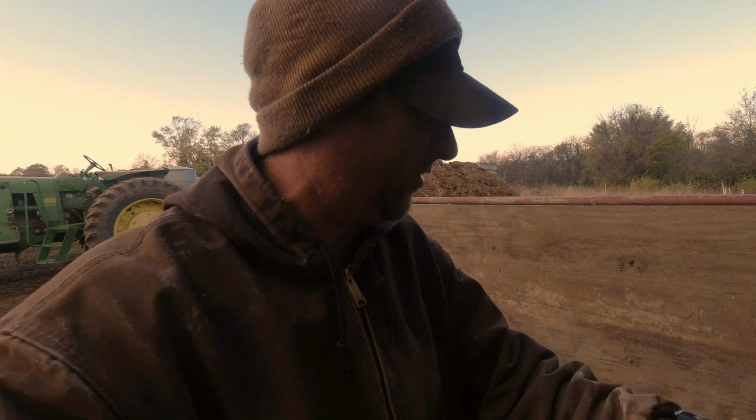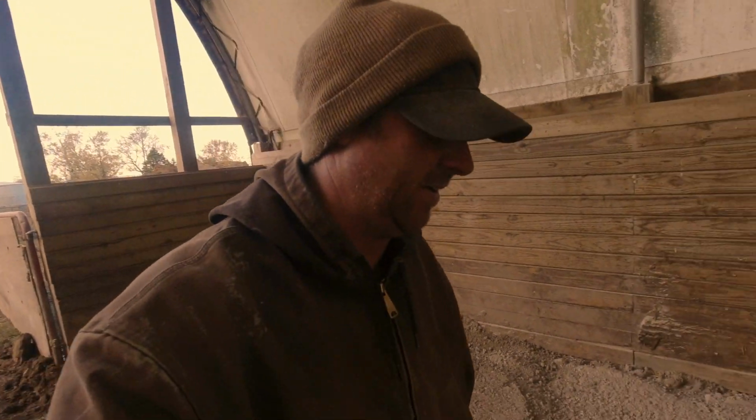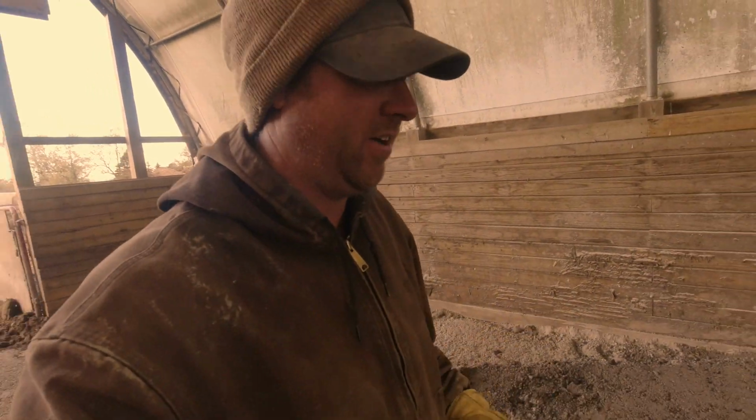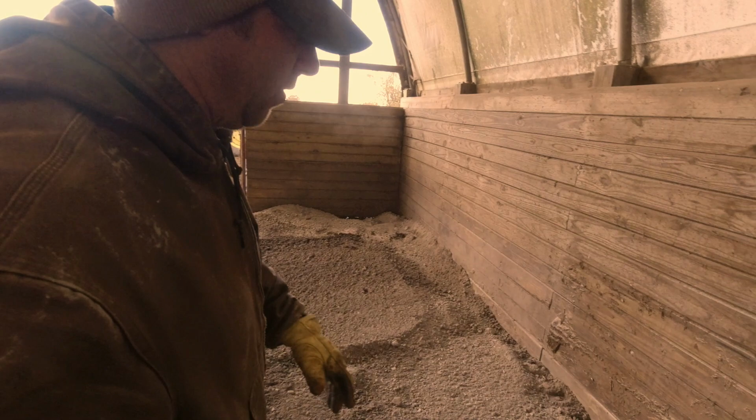I ran out of gravel from the pile that was close to the shed, and I just thought I'd take a second to show you what's going on here. I'm trying to fill in this area that I knew was the lowest. That's this area right here. I've put quite a bit down.